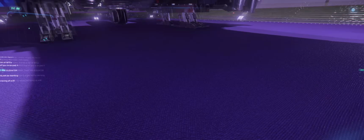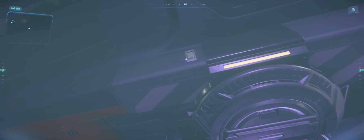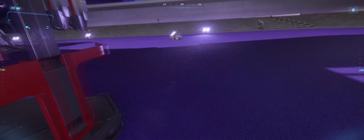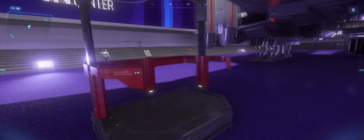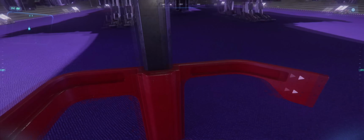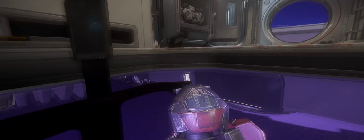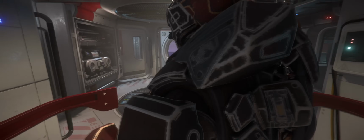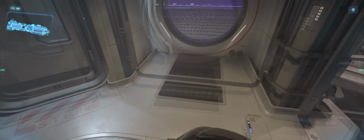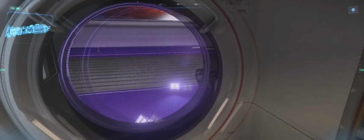Okay, so let's see if I can remember how to get in here. There we go. It's been a while, so be kind. I haven't been in this ship in probably a couple of years. Actually, I take that back. I went into it once just to check out the rework that they did. So they did some changes to the interior. They got rid of one of the lifts, and they put in a docking collar over here.